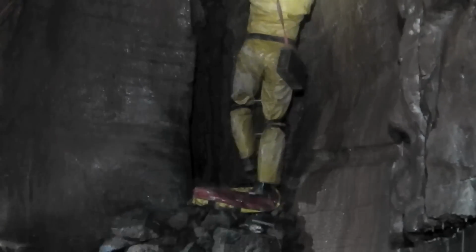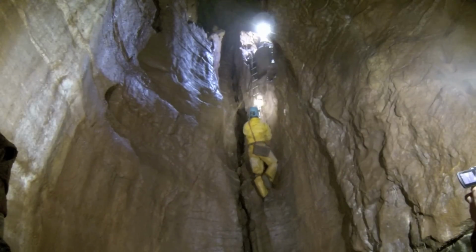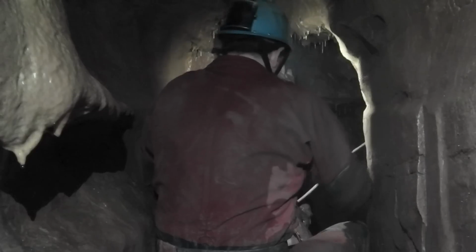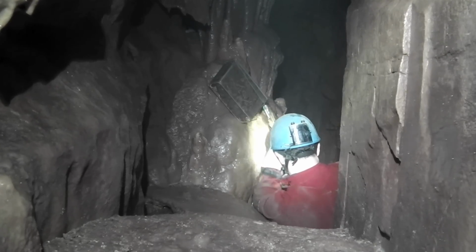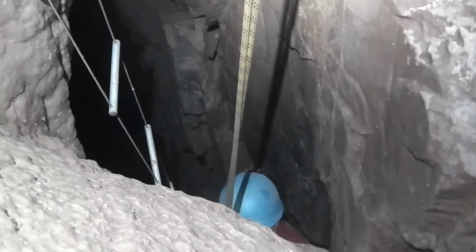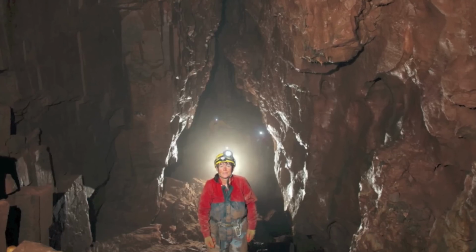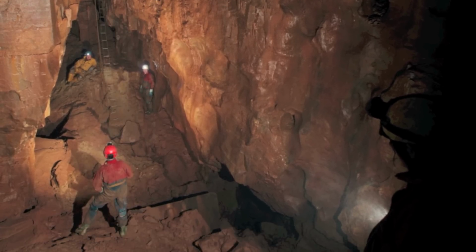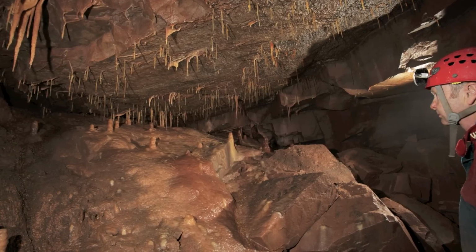For the rest of the team, a ladder was rigged from a natural thread belay. A short section of passage then leads to a pitch down into 5 mile chamber. Five-mile chamber has been described as feeling like one of the remotest places in Ogof Ffynnon Ddu. It ends in a calcited choke.